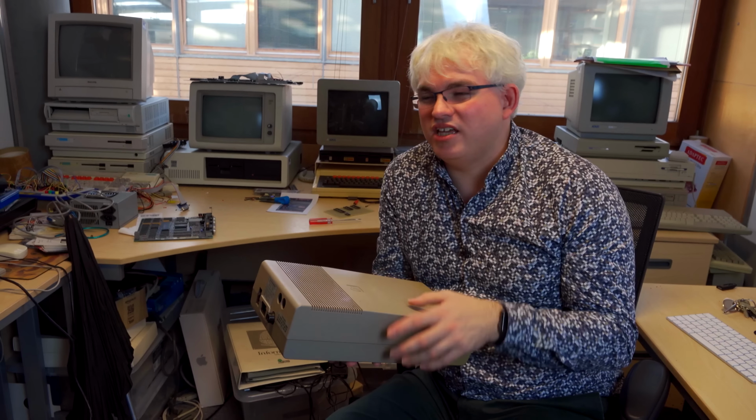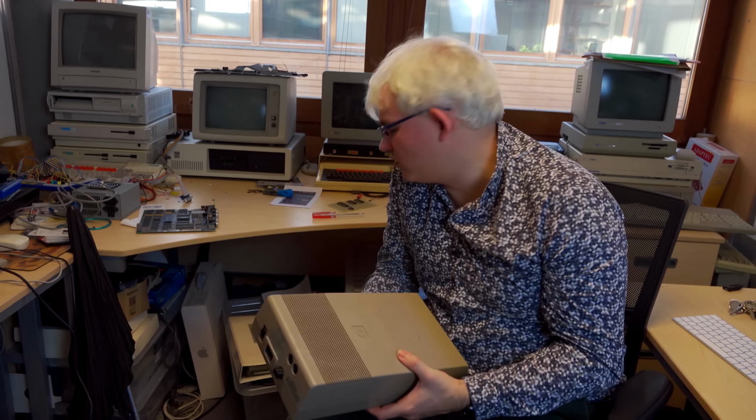So they had a CPU again. But in general, you wouldn't write software that ran on here. You'd write software that ran on the main processor and got this to do things for you. So it's sort of there to support things.